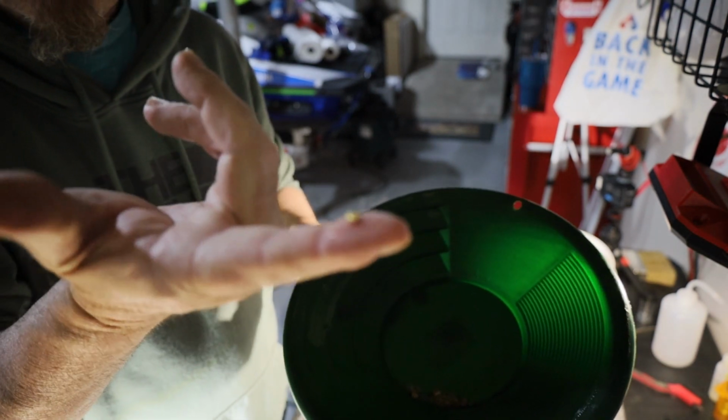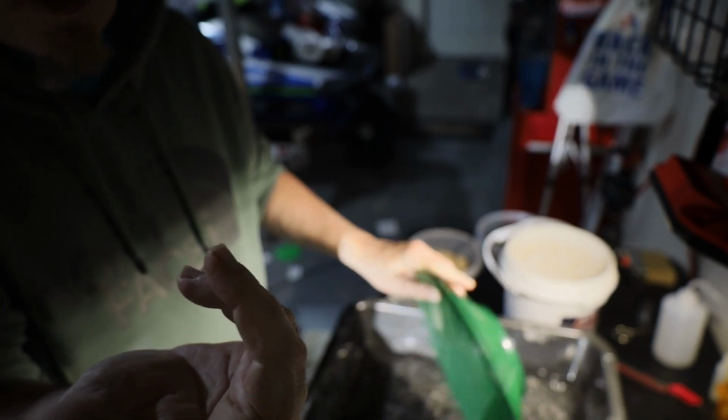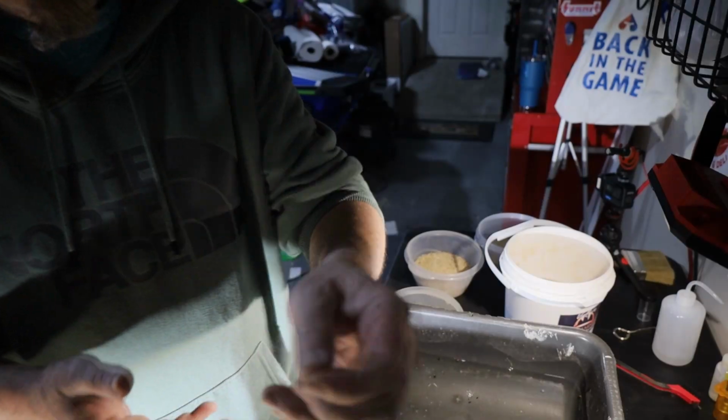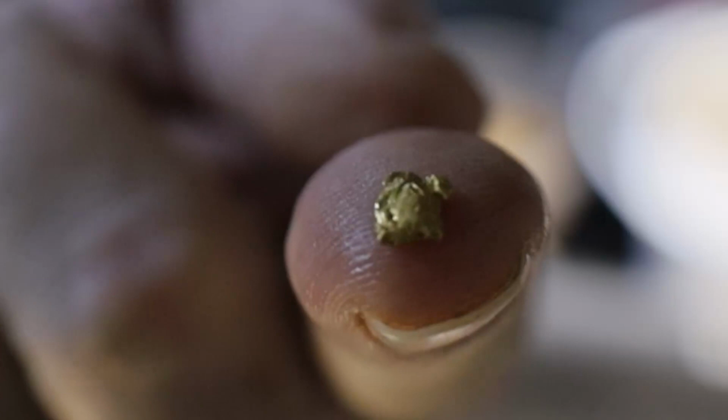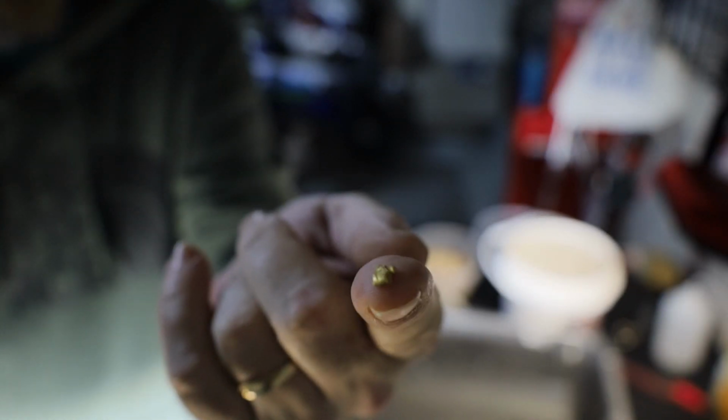But I mean, look at that, guys. No way I was expecting to find anything that big. To find that when I wasn't expecting anything out of that thing at all, because there really wasn't even that much material in that little. That is awesome. So far so good, Crisson.